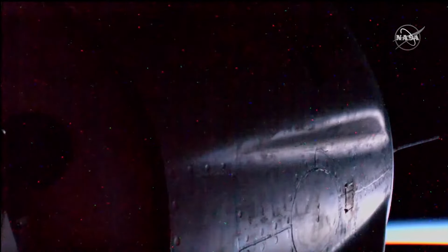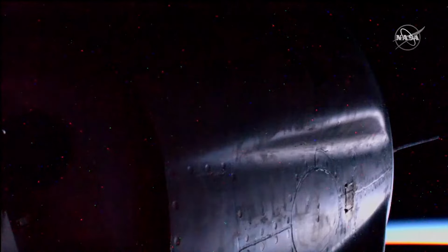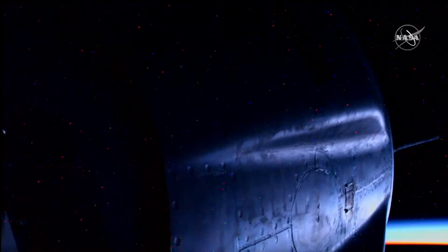Station Houston, Space Ground 2 for Dragon. First set of hooks are open. Dragon is committed to undock. Station copies. And the second set of hooks are working.